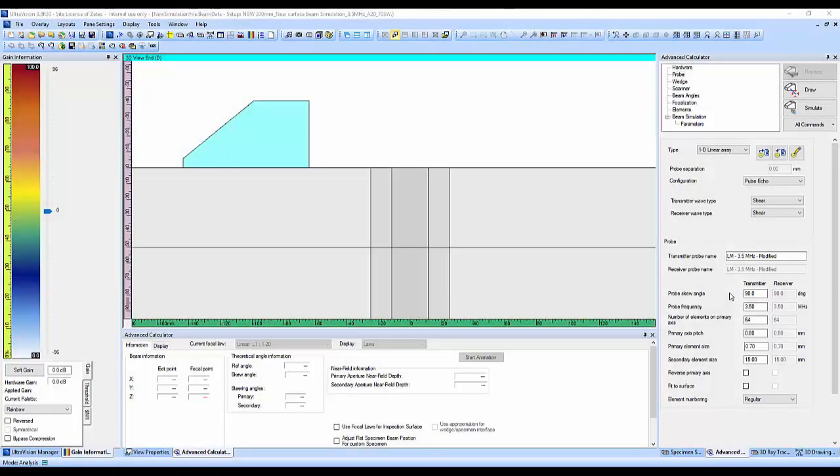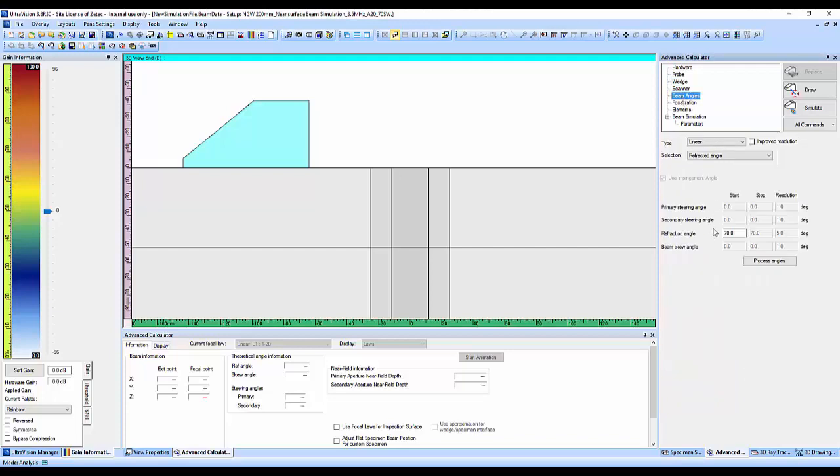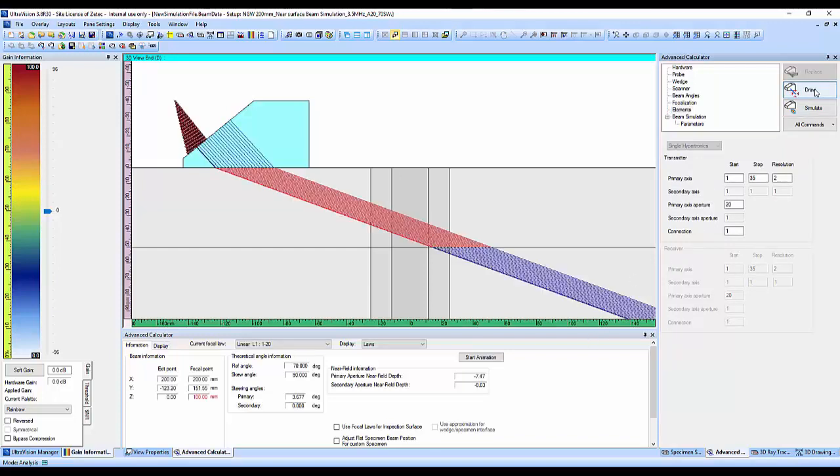Let's take a look with UltraVision Classic to see how this would look like. A 1D linear array with 64 elements is shown here with a frequency of 3.5 MHz. We have chosen a focal law group performing linear electronic scanning at 70 degrees shear wave, using an active aperture of 20 elements and using the natural focusing of the probe.